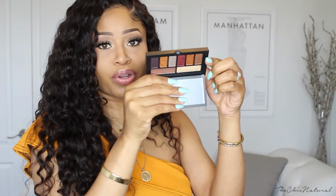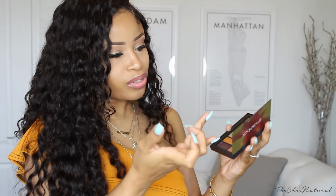This one's another bold one. Let me swatch this real quick. I want to see. So swatch these. These look amazing. Not mad at these at all.